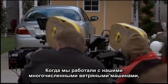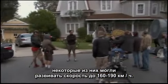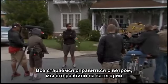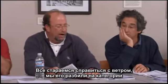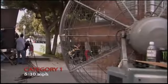When we were working with a lot of our wind machines, some of them were able to go up to 100 to 118 miles per hour. Just so everybody gets a handle on it, we've categorized our wind 1 through 4, 1 being the lightest.